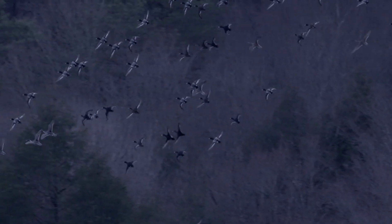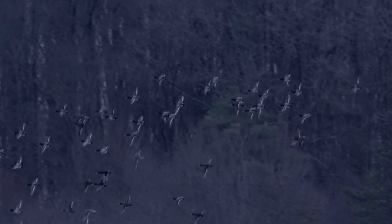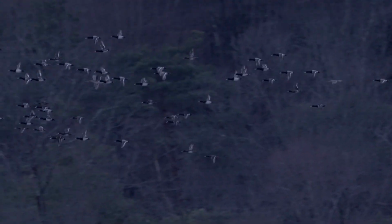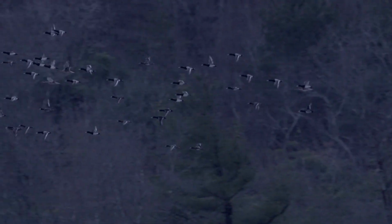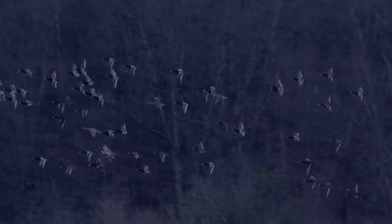So my goal for this year was simply to get the photo. You know, the photo that the bird would use as their Instagram profile picture. It's just the standard photo. Great bokeh, great blurred background, great detail in the bird, great lighting. That's all I was looking for. So, too much to ask?